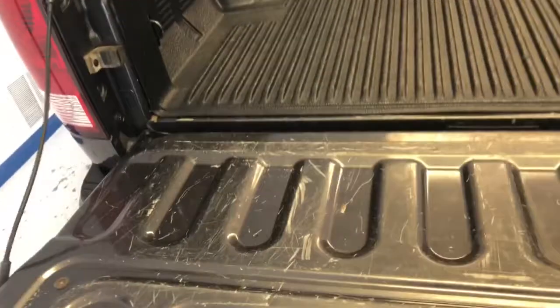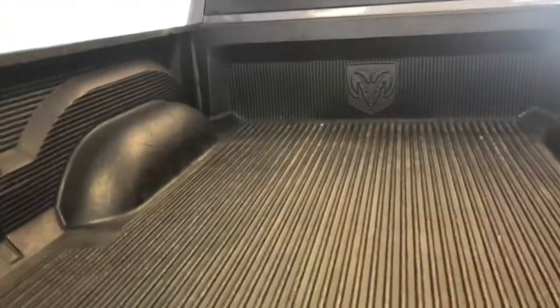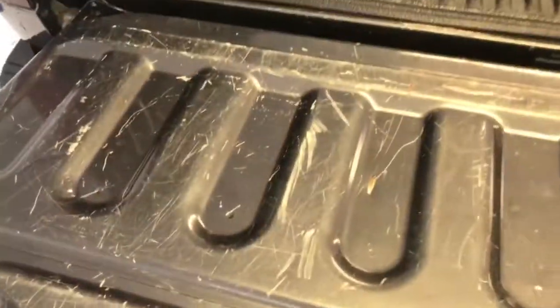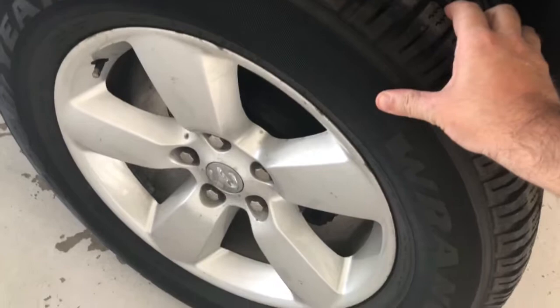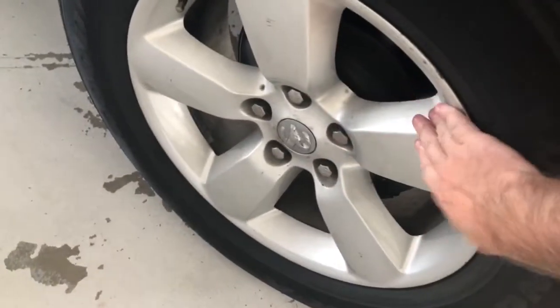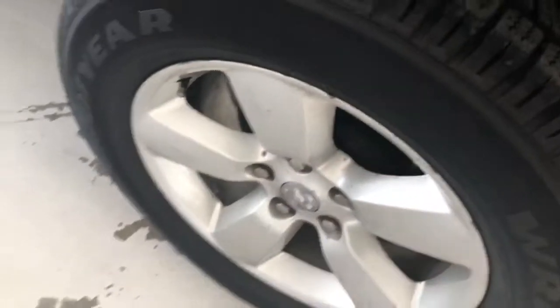Now another nice feature is this was included with the Mopar drop-in bed liner to protect your bed. We do have a couple little scratches here on the tailgate as it does not have the protective cover. We do not have a sliding rear window or rear defrost on the back, but as we continue around to the side, again, you can see matching Goodyear tires. These wheels don't really have many scuffs on this side. I noticed a few on the other.